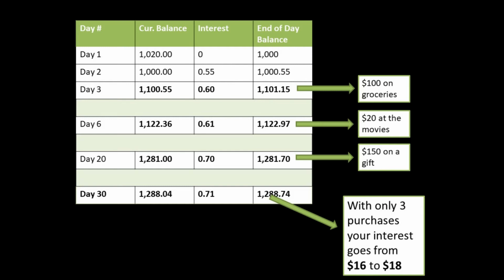Credit card interest rates are some of the highest you can have, so it's really important to be responsible with them, or you can find yourself in some debt and heavy interest charges really quickly.